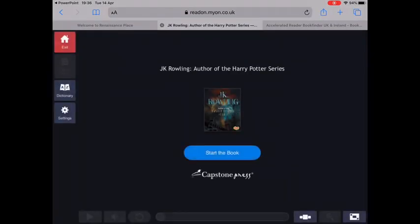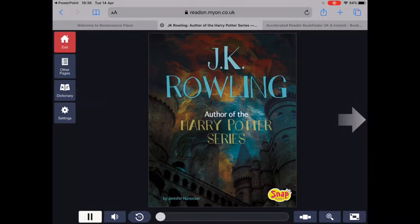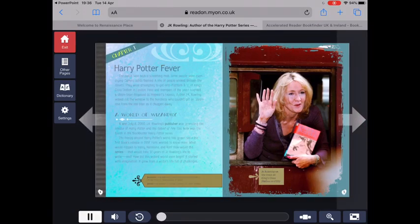So I can have a look at that and start reading the book. The book actually is read to you, so it's highlighted. You could follow along and read along with it.